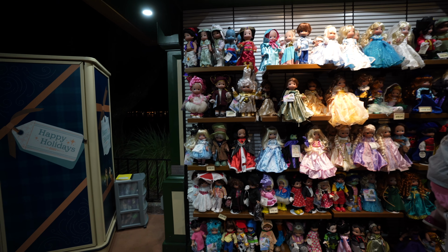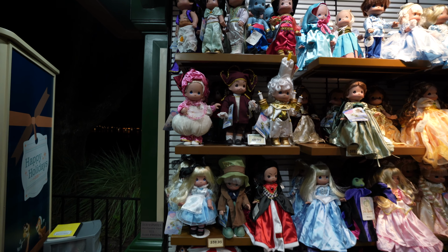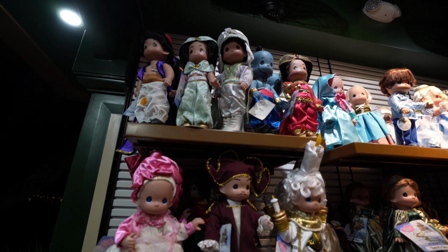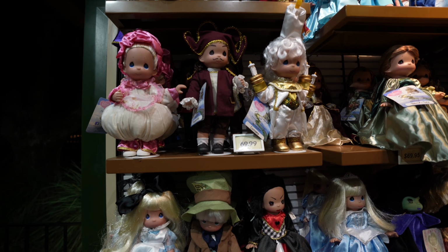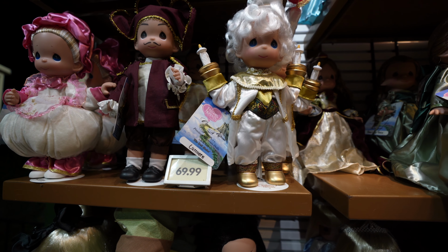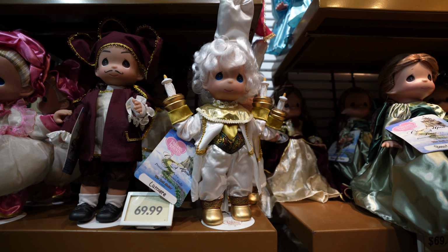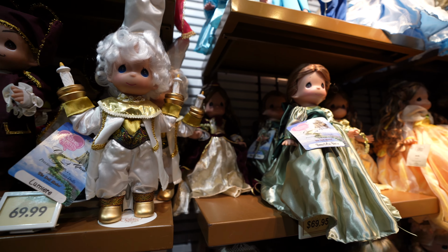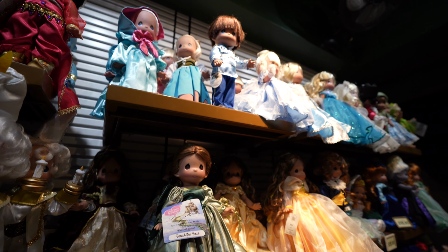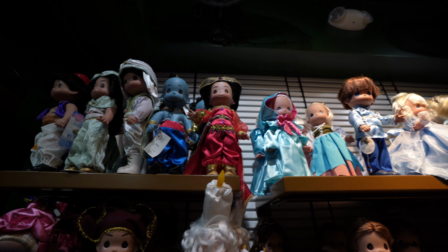Take a look at these stalls right here. I just came across them as we were walking from Germany towards the outpost. And look, they've got Disney characters as these dolls. They're called Precious Moments, and you've got all sorts of different ones. Once Upon a Time. And look at this Lumiere one here, that is super cute. Then you've got, of course, Belle right back there, and they go on and on. You've got boy ones and girl ones, and even genie ones.